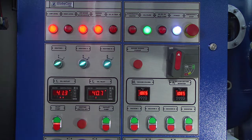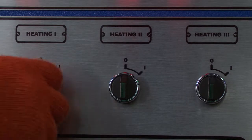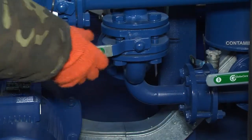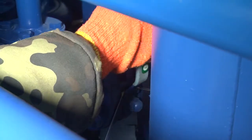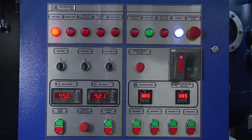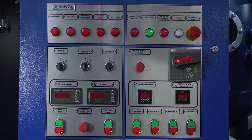After completion of operation, switch off all electric heating. In 5 minutes, close valves V2, V4, and V7. Stop oil pump P1 and close gate valve V1. Turn main switch handle on the control panel and disconnect power supply from the unit.